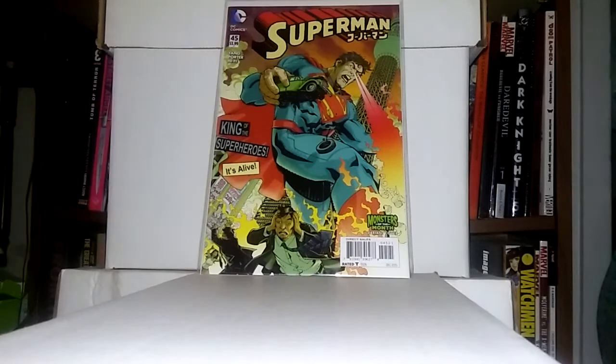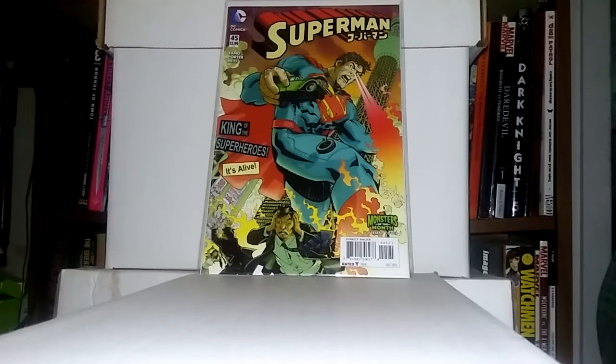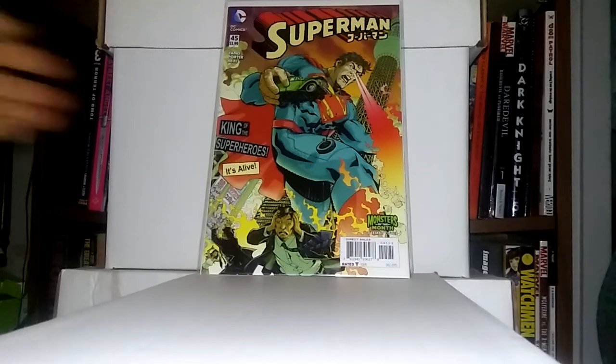So I think I got some pretty nice books here, and for somebody that hates variants, it's becoming a joke. I don't buy them unless I find them dirt cheap, and 75 cents to me is dirt cheap for these. So I picked up Superman issue 45 from the New 52. It's the Monster of the Month variant. Just love those books. Anything dealing with monsters, I usually pick up, except I don't pick it up for full price.